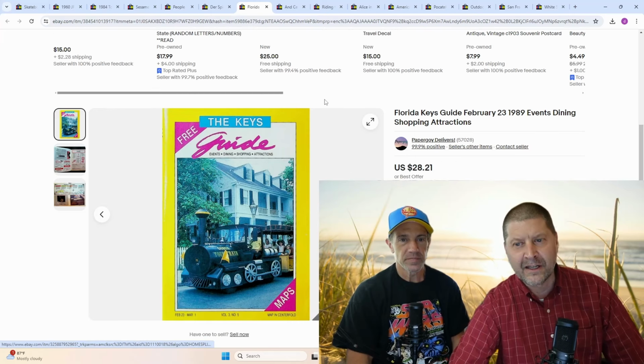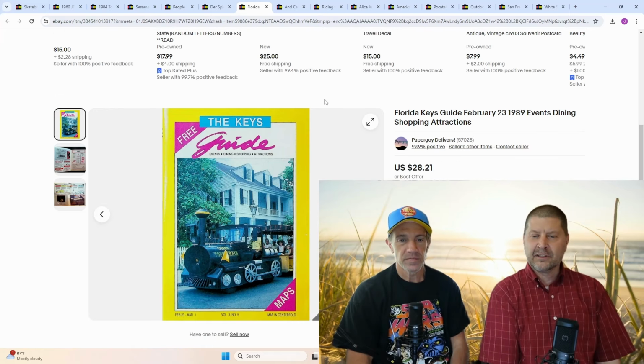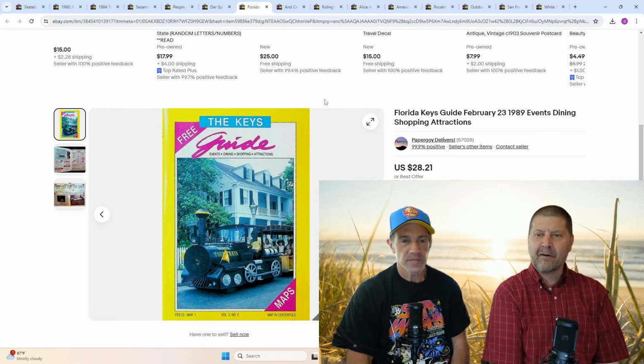First item I have today, Florida Keys. I know you used to spend your time down in Florida all the time. You were King of the Keys. I think that's what they used to call you. February 23rd, 1989, events, dining, shopping, attractions. This did go for $28 in 2021.